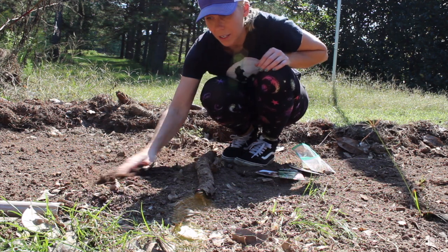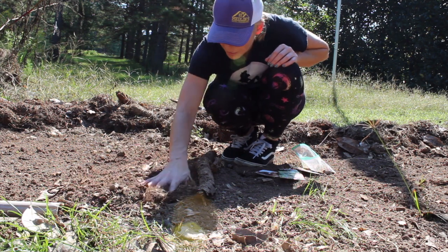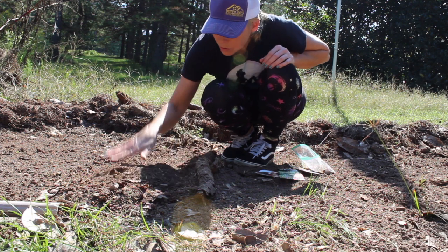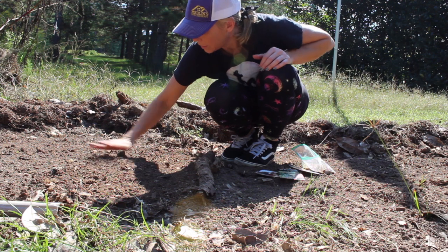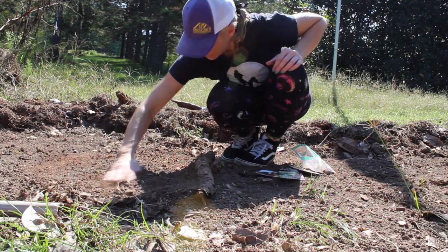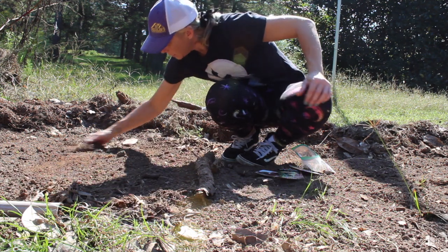I do not have any rhyme or reason when I plant seeds. I'm like, okay, whoever survives this wants to grow. I just kind of lightly cover them, mix them around in there.